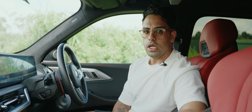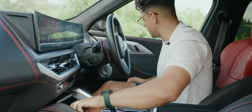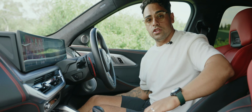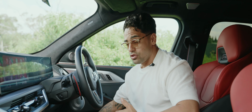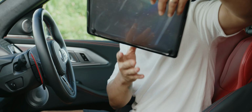How practical is the XM? Well, you've got cup holders at the front, big enough for your coffee and also for your water bottle. You have USB-A charging down here, guys. You also have USB-C charging in here. Plenty of storage for stuff in here as well. And then you also have humongous door bins. Like, it can fit this bottle easily. And this is pretty cool. It can fit my laptop in it.